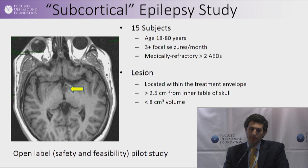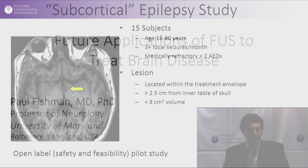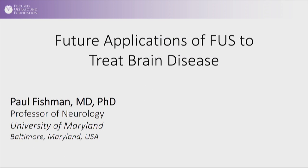And so 15 patients are scheduled to be enrolled and treated. These are patients that are refractory to medical therapy. They have severe seizures that don't respond to medications. And then they'll be treated with focused ultrasound and monitored for 1 year. So this is a new trial that's just received FDA approval under an IDE application and is open now. So that's what I have to say about movement disorders, and I'll shift the podium to Dr. Fishman.